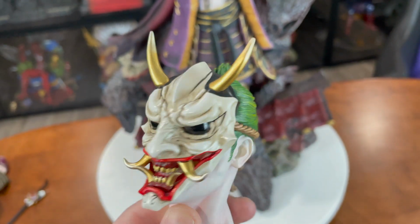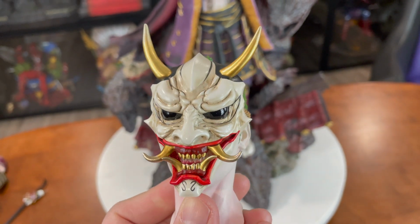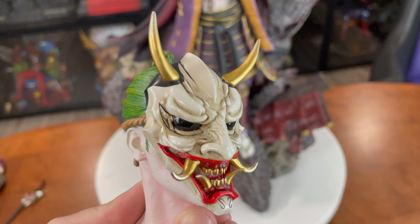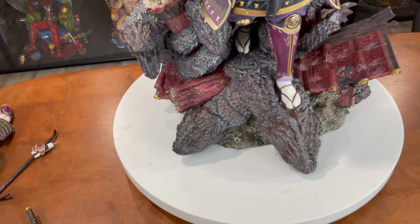You see that with a lot of the pieces. And the mask is just beautiful. I love the evil smirk on it. I love the detail of it. You know what? I actually might keep this out simply for that fact.